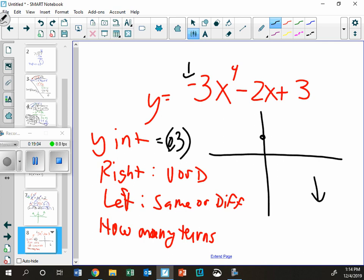Gracie, the left end, is it same or different? It's the same. So it's down. And why did you think it was the same? Because of the degree. What's the rule you look for there? If it's even, it's the same. All right, good.